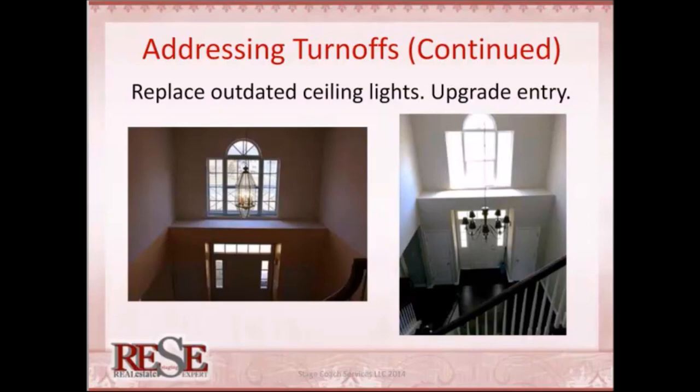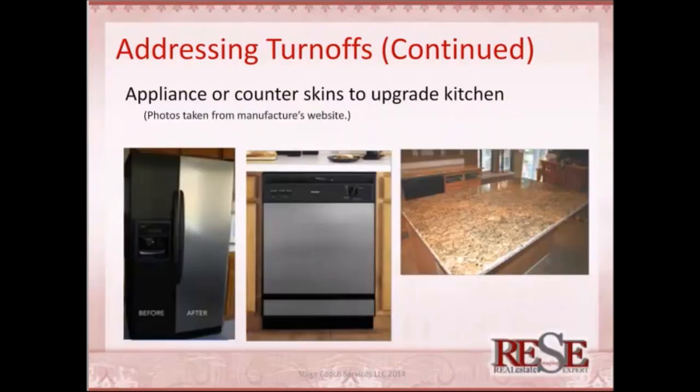Those 1980s brass and glass light fixtures turn off buyers. In my area, you see them all over the McMansions in the entry halls, and that's your first impression. Changing out the light fixture there can be a big benefit. In this example, you see in the after, we updated the paint color as well as changed out the light fixture, and it feels like a different house.